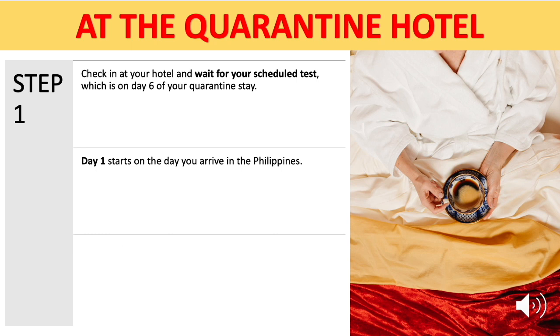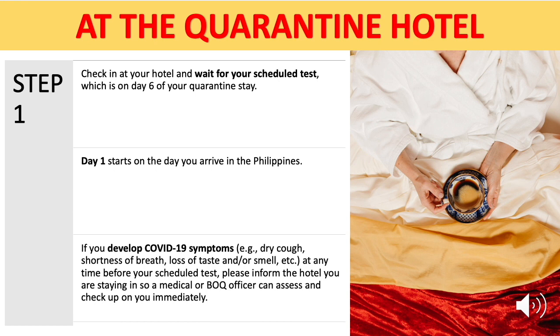If you develop COVID-19 symptoms such as dry cough, shortness of breath, loss of taste and or smell, etc., at any time before your scheduled test, please inform the hotel you are staying in so a medical or a Bureau of Quarantine officer can assess and check up on you immediately.